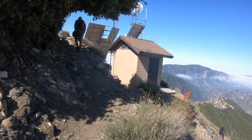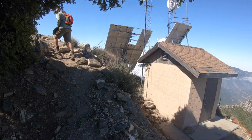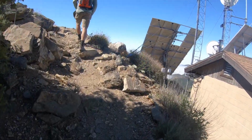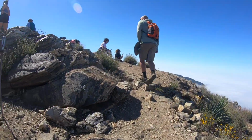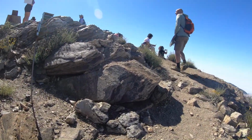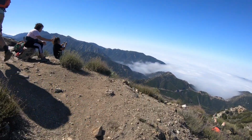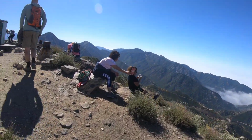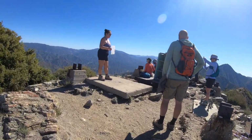So let's see if this is it. Should be a peak somewhere here as we turn this little corner, a summit. And it is. Welcome to Josephine Peak. You've done it. And the time that we finished here, 9:33, taking a couple of breaks along the way, not going too hard at it.